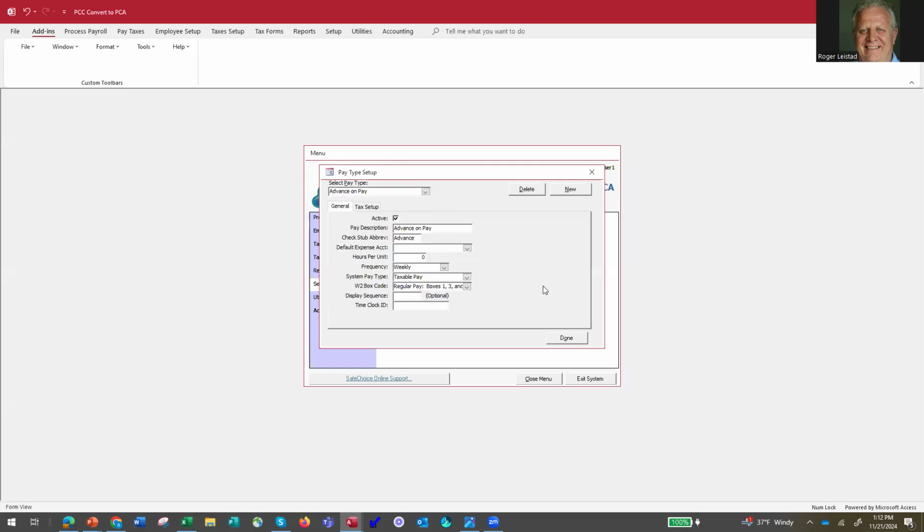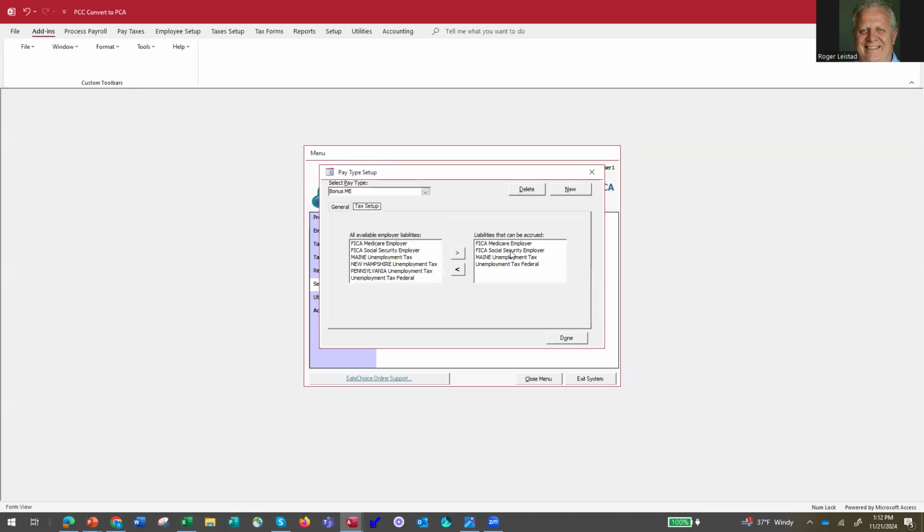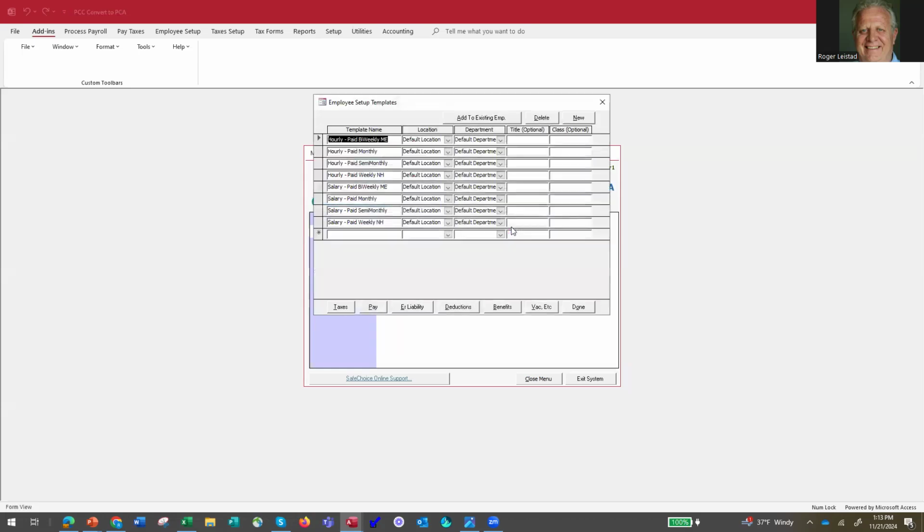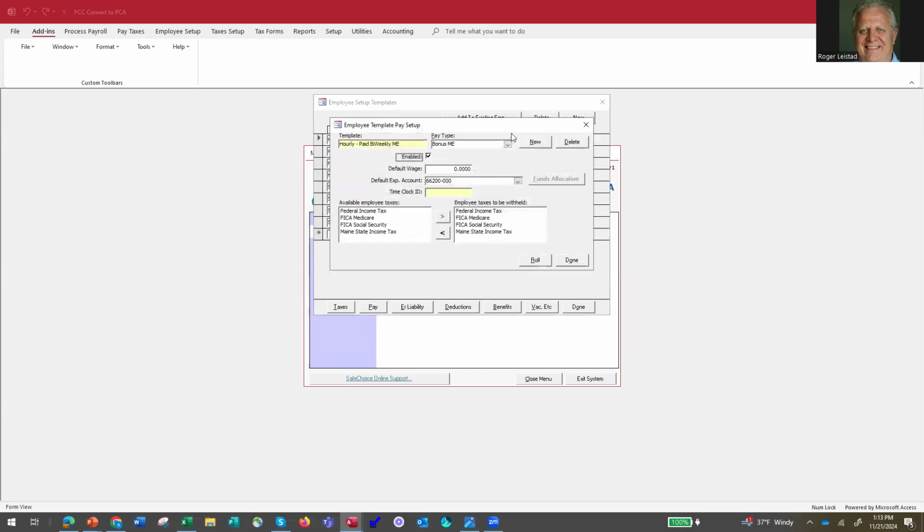But once you've added the pay type, and it's just a typical pay type, but labeled with whatever account you wanted to use. And remember, my Maine employees are on a bi-weekly and my New Hampshire employees are on a weekly. And we're just going to do the bi-weekly. And you would set it up, it's taxable, so we still have to set up the employers. And then I had gone into the employee templates and went into our weekly and went into pay. And I added, clicking new, I added bonus to this. Now, you don't have to have a bonus pay type.